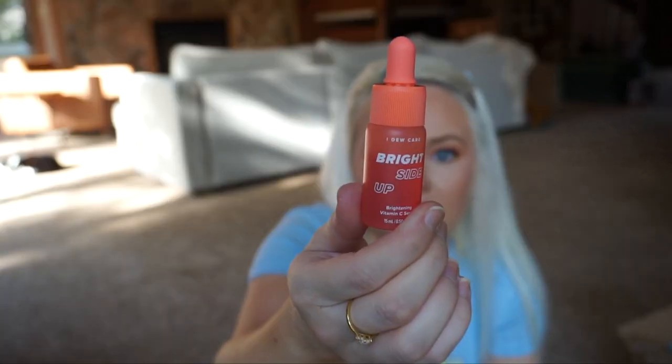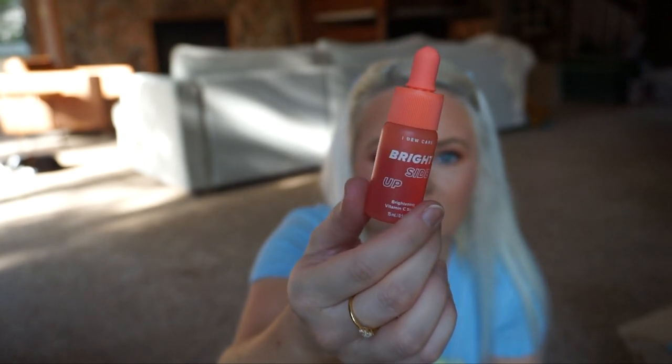And then I also love this. This is the Bright Side Up Brightening Vitamin C Serum. Love this, love this, love this, love this. That is a good trial kit. So then I ordered another one because I fell in love with that one. I ordered this one because I like the packaging and the aesthetic of this brand. Honestly, when it comes to skincare, I care about the aesthetic of the packaging.